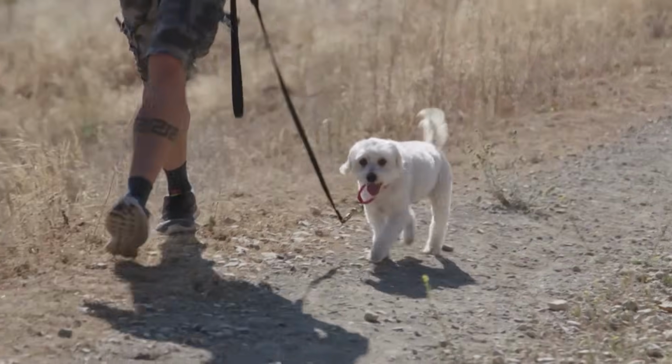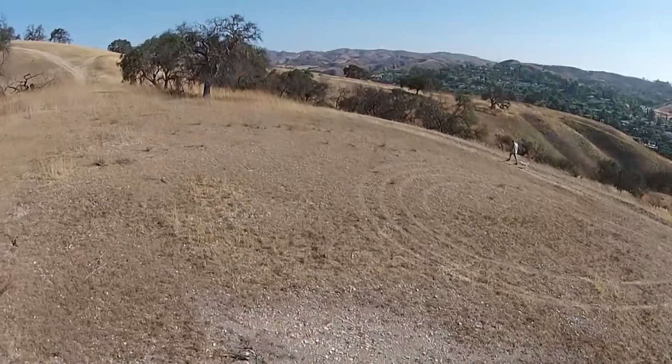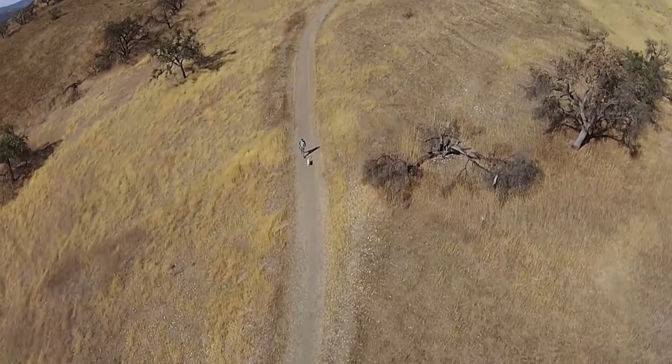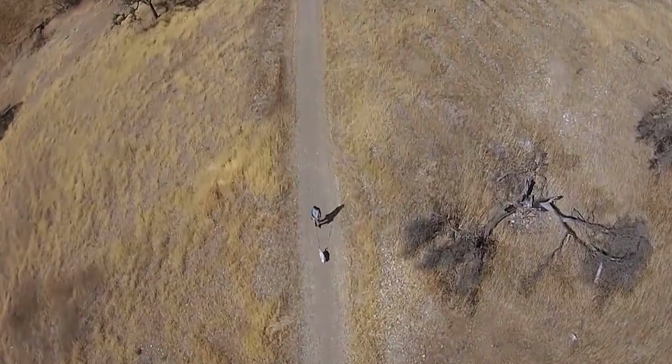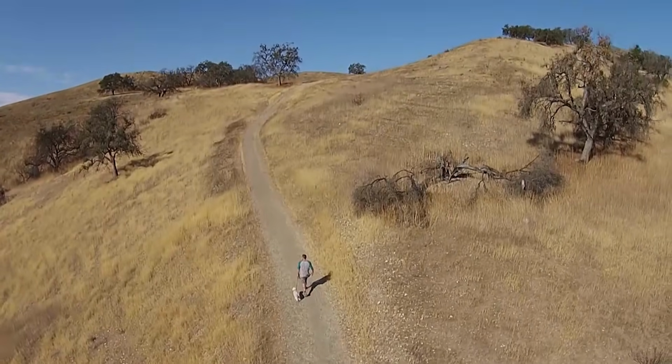I look down and see Glory's keeping up, but we still have a long way to go. As we get further up the trail, the incline gets steeper and the terrain gets rougher. Before long, I'm even starting to sweat. But Glory, she keeps going. Through it all, Glory keeps the pace and stays right by Brendon's side.